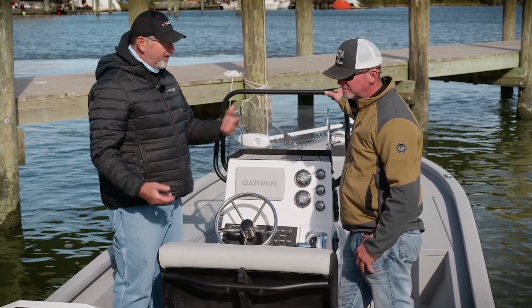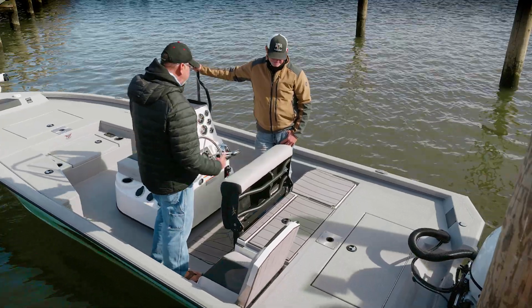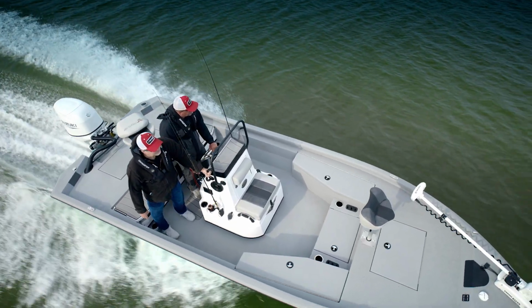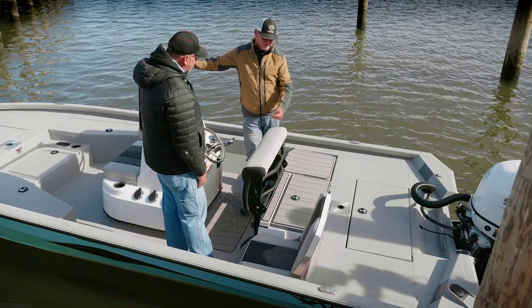You know, your wife and your kids are out with you. You can take your kids and put them in those jump seats, and they're down low inside the boat. Gives them a great low area to also be fishing out of, and you don't have to worry about kids maybe up on a top deck or anything like that. And then the storage underneath the seat.